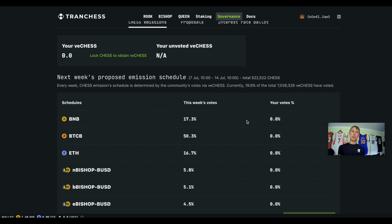So the veCHESS token holders actually influence the yields they can gain, especially when they're participating in the protocol, by voting on the different pools that they're in. Just like I showed you in the rebate pool for the veCHESS token, that's going to be getting 50% of the protocol income. So now, just like we mentioned to you, you can vote on these different pools, like for BNB, BTCB, and ETH.